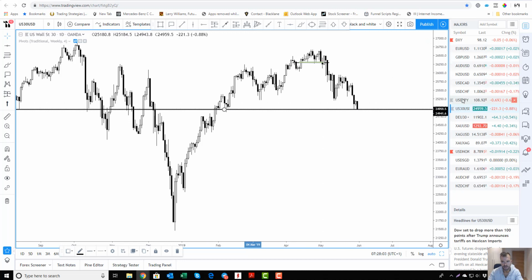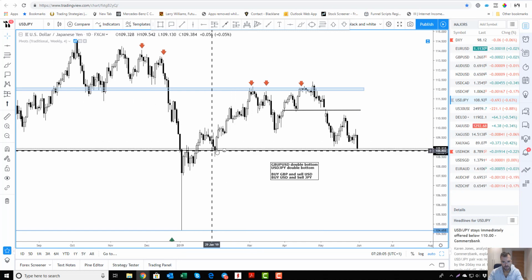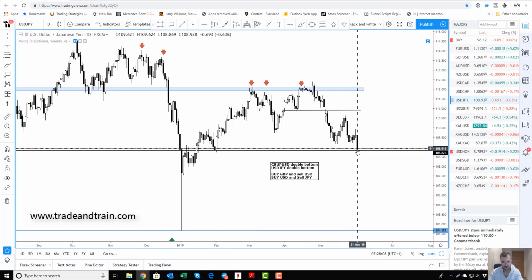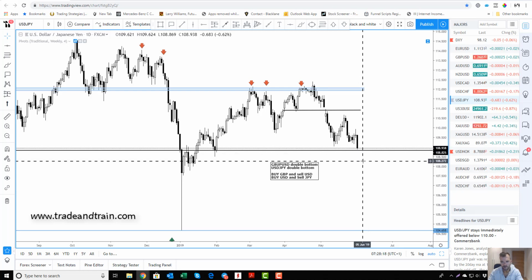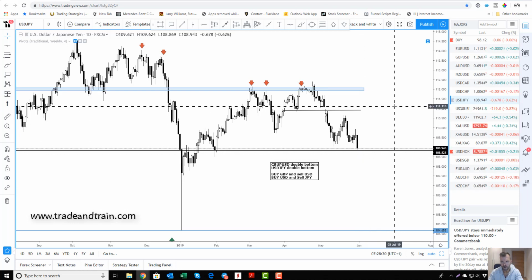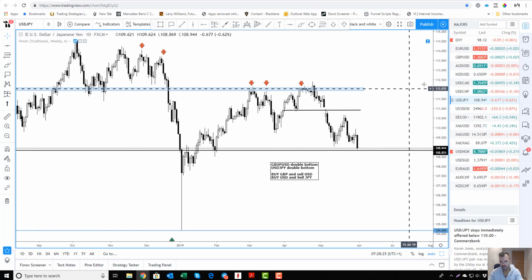Go back to the yen, got support again, testing potential support again. So this could be the area where we see that movement from risk off back into risk on. So looking for a changing cyclical pattern around that 108.90, 108.80. Okay, that's it from the charts that I was discussing yesterday.